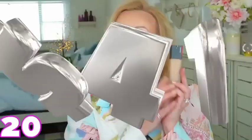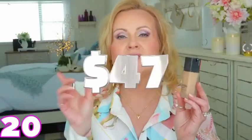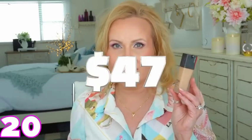Number 20 is the Shiseido Synchro Skin Foundation. This is $47. I couldn't believe when I was looking at prices how much things have gone up. So I realized that this foundation does cost a lot, but it is what I have on today and it is flawless. I have loved this one for probably 4 years. I think that Risa from Risa Does Makeup, she's the one that I heard recommend it, and I could not believe how gorgeous it was.